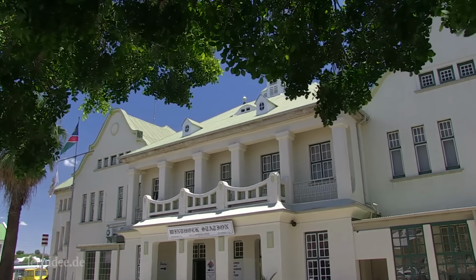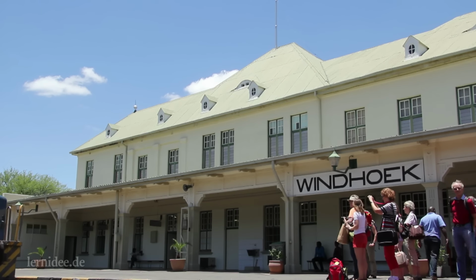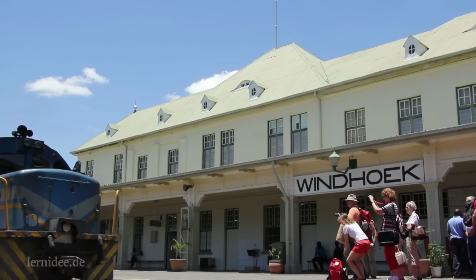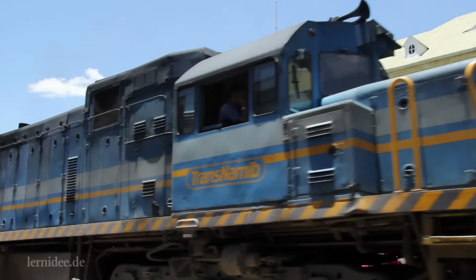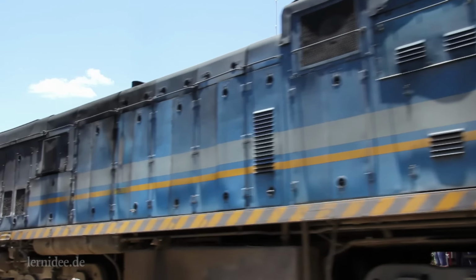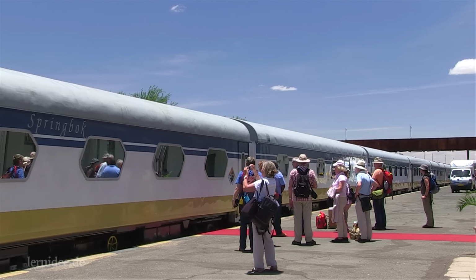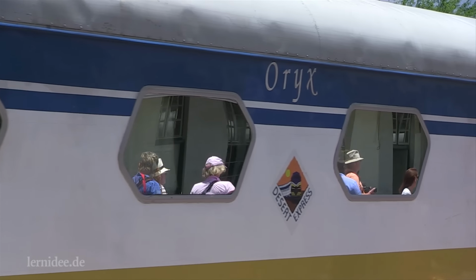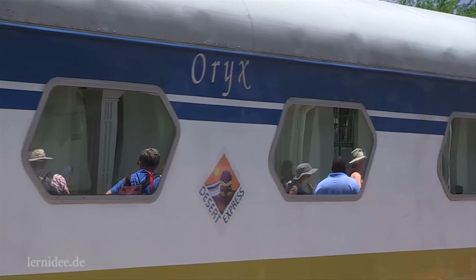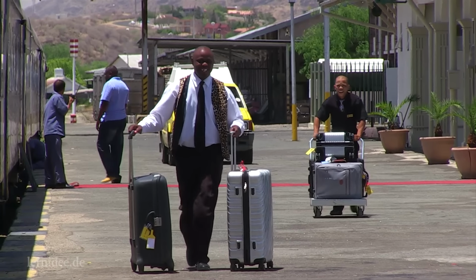Windhoek's train station. And here's the Desert Express slowly rolling to a halt on platform 1. For the next few days, this exclusive chartered train will be their home on wheels. Straight away, the guests can abandon themselves to the friendly hands of the train staff.